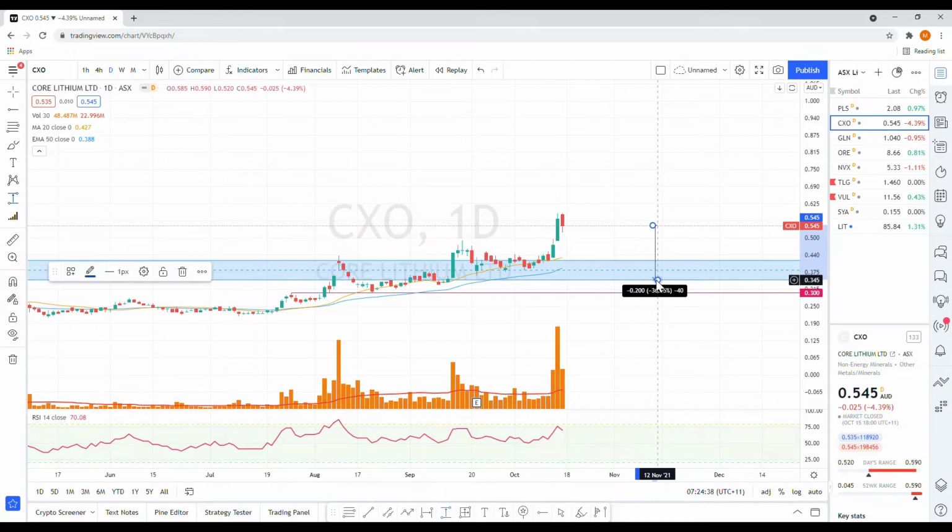That way it gives the stock a lot of time to move around this area before its next leg up. But the way it is now, with the volume backing up, it may continue to head higher, but 54.7, that sort of level, is early days for these stocks, so it can come crashing down as well. So always use a stop loss. It will save or minimize your loss. So that's looking good, Core Lithium.